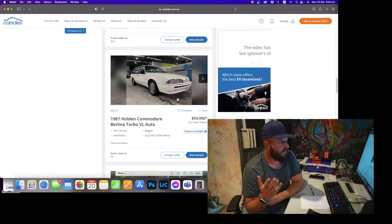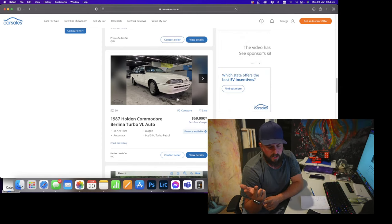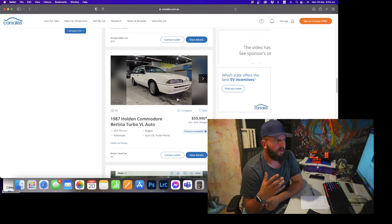Club Reg is good. Go for something 25 years or older. It's going to be an investment. You can put it on Club Reg. You get 90 days to use it for the year. And yeah, like a weekend car.